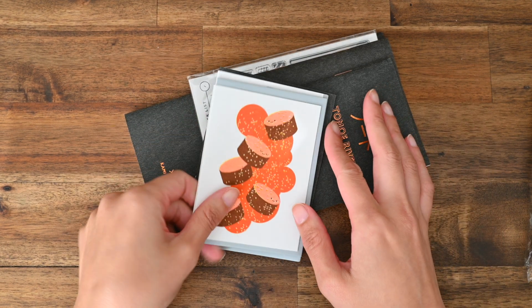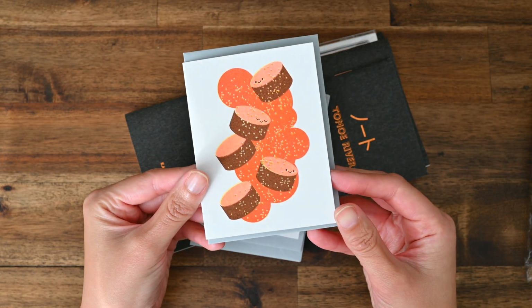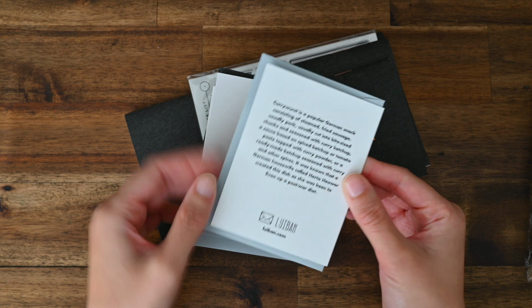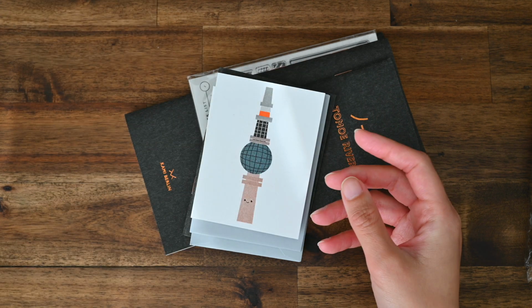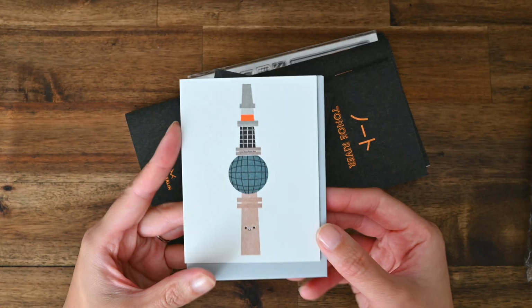So I got some more of these little cards. I think they're also by Scout. They look like they are. But it just says Louis-Bahn on the back, and it tells you what the currywurst is. And these were delicious. If you're in Berlin, I highly recommend giving it a try.